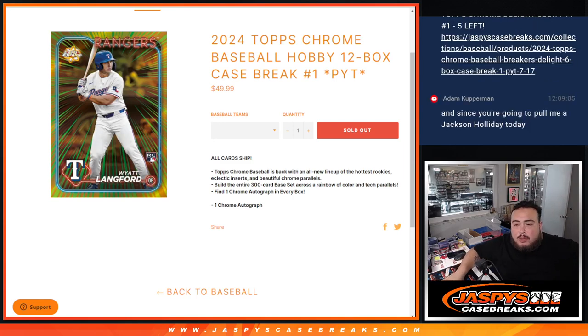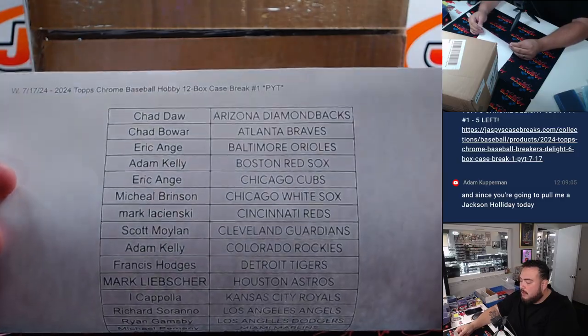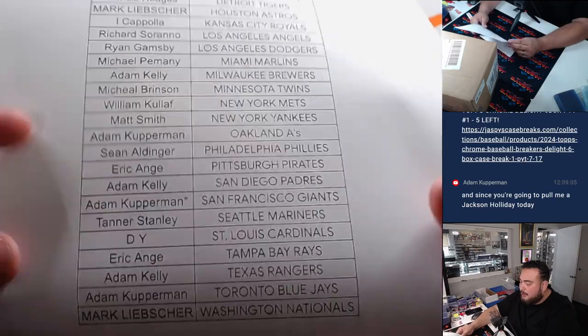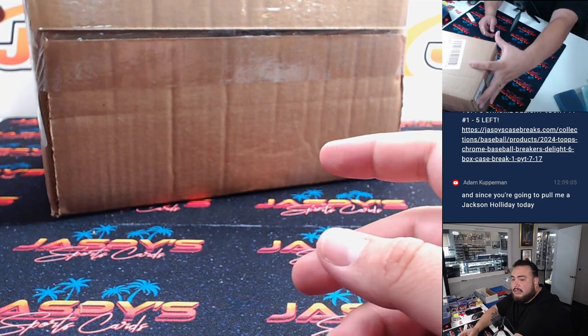We just sold out 2024 Topps Chrome Baseball Hobby 12 box case break PYT number one. And here we go. So, here's everybody that's in the break. Covering our last one, Mojo Giants there, plus some other teams. Thank you, buddy, as always. And here's Hobby Edition, guys.